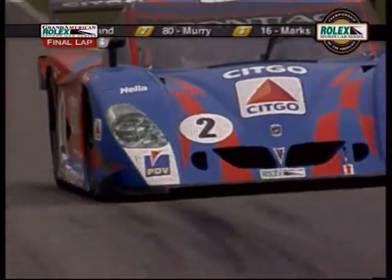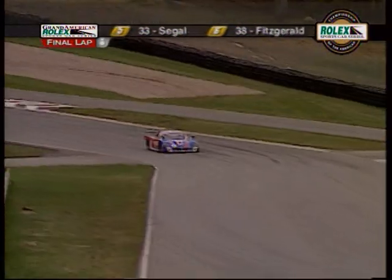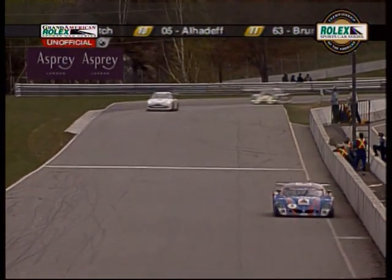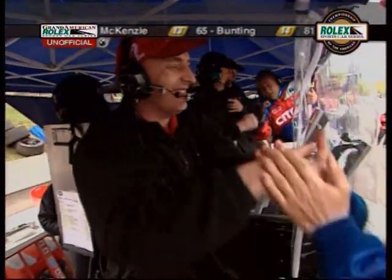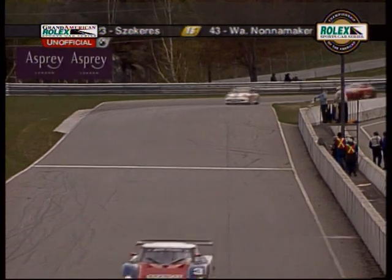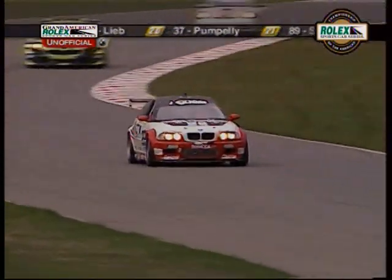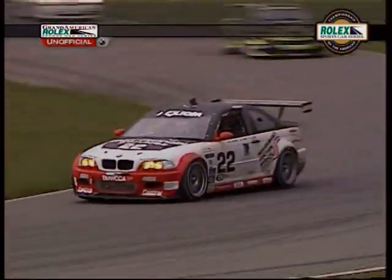Like we said, for the first time since Homestead last September, it looks like victory will go to the number 2 Citgo Crawford. Andy Wallace, Milka Duno, and Jan Lammers. The checkered flag is out. Victory for Crawford, and the O2 car indeed crosses the line second. Good finish for Stefan Johansson, and Kurt Wagner will have to wait and see what third place brings. Can Pruitt make it back? Here's your lead car, the 22 BMW in GT, takes the flag in GT. They win there, the BMW up front in GT.